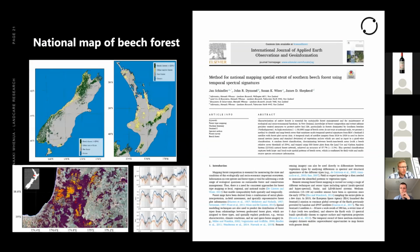Another paper I would like to share with you, if you're interested, is a map of beech forest at a national scale in New Zealand, where we basically also use the temporal information of spectral information from Sentinel-2 to map beech forest in New Zealand.